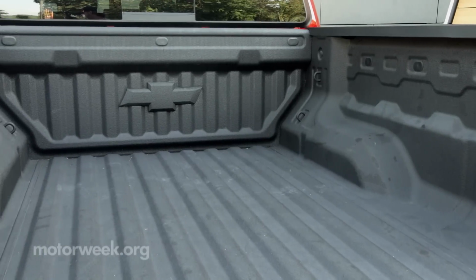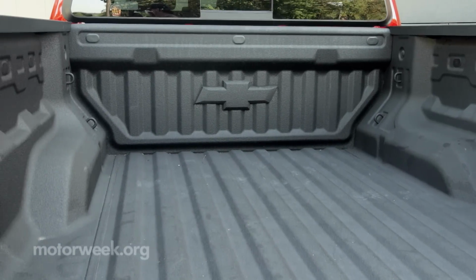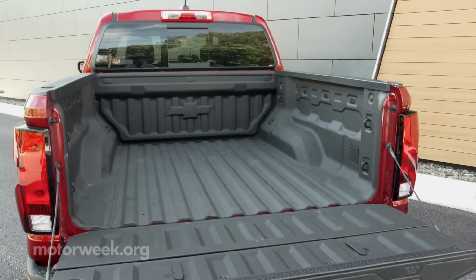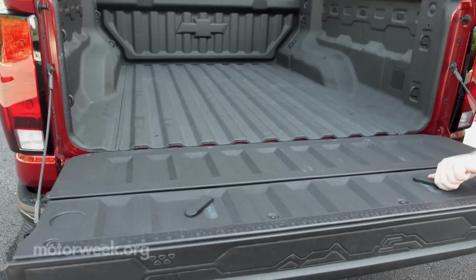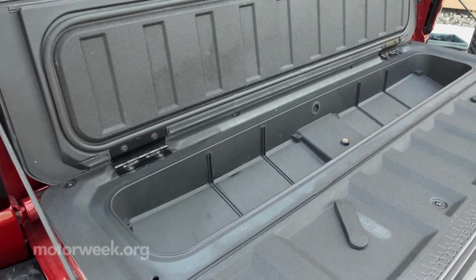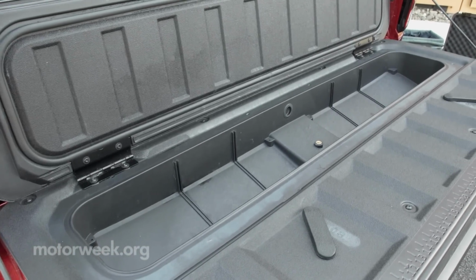Chevrolet has also tried to make the short bed more functional with 8 tie-downs and bike tire grooves built into the front of the bed, plus a measuring area, tailgate storage, and the ability to keep the gate in a mid-position to support longer items.